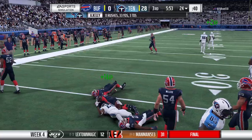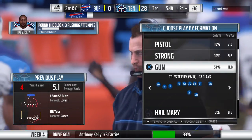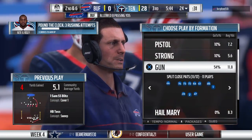Gets this to the 24 for a gain of 4. Third quarter and you've got the lead. You're not ready to go into that 4-minute offense to close the game out, but a running game can really benefit your team right now.